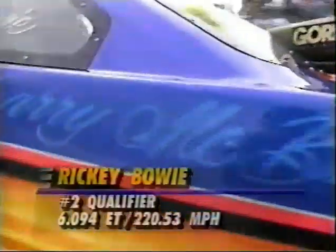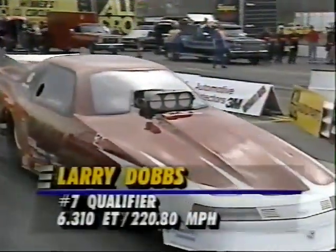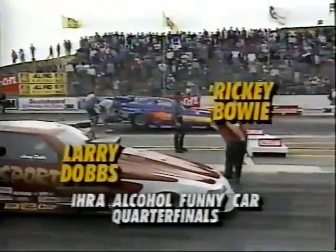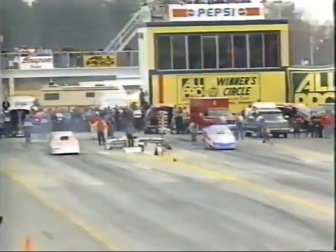Move on to our next pair. Notice the little aerodynamic tweaks on the bodywork. This is Ricky Bowie from Greenwood, South Carolina. Bowie driving the Star Rider number 3, the third in the Star Rider series, named after the legendary Alan Starr, top fuel racer from IHRA fame in yesteryear. Now in the near lane is his opponent, Larry Dobbs, using one of the smallest engines in the class, 526 cubic inches, supercharged, of course.